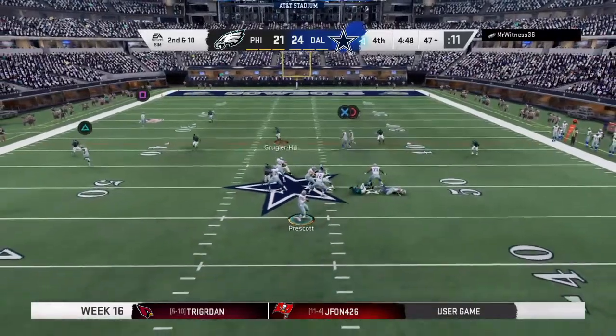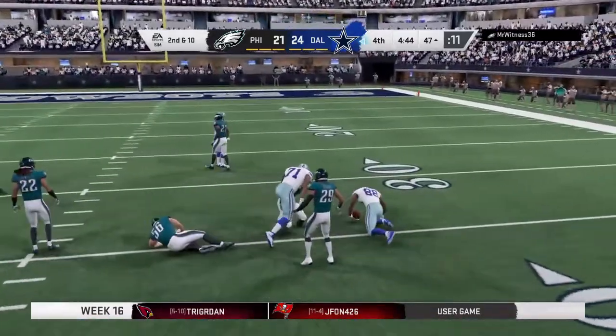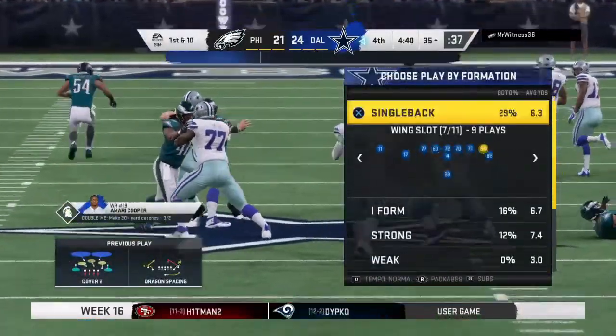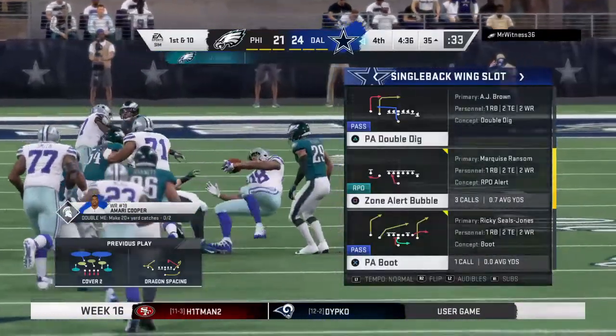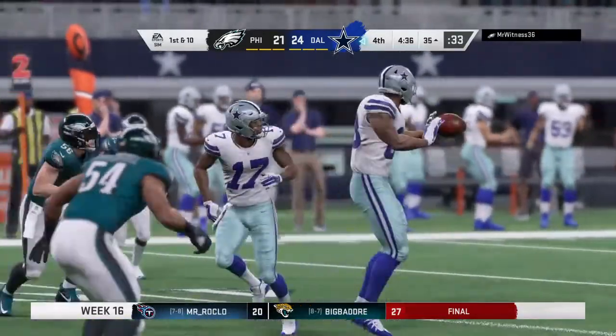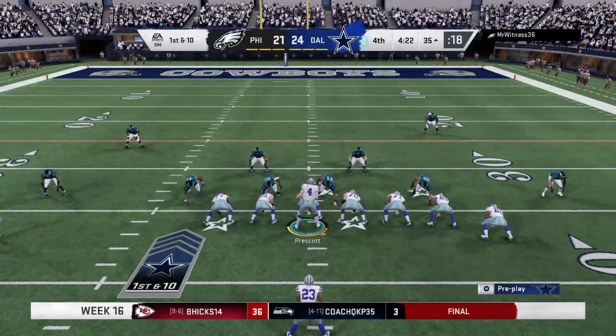Throwing again. Prescott on 2nd and 10. He'll find his tight end, Seals Jones. And he has another first down as they'll get the ball down to the Eagles' 35. When this offense can get their tight ends involved, they can move the football. Here, a nice route, able to look it in, and picks up the first down. Ball up to the 35 now as they come up on 1st and 10.